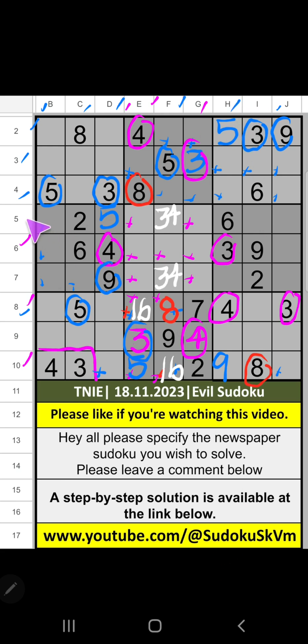Column H and 5th row, we have 5. So 5 can't come in these cells. 5 will come in one of these cells. We will confirm later. 8th row, column H, column I, we have 5. So 5 can't come in these cells. Then 5 is confirmed here.